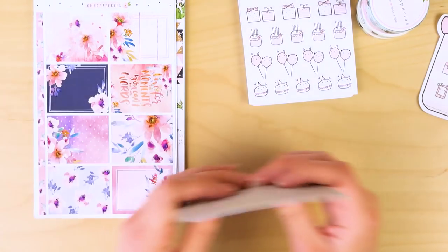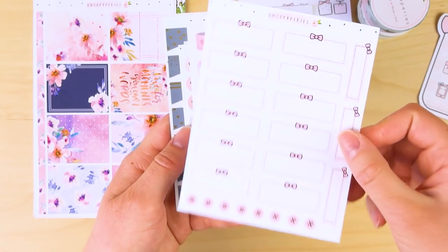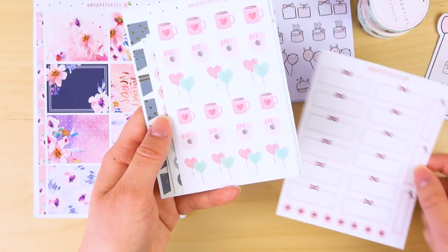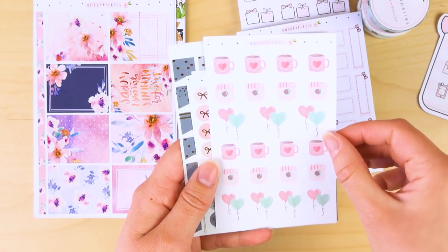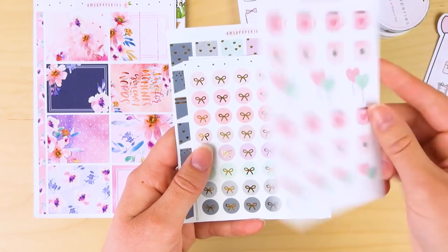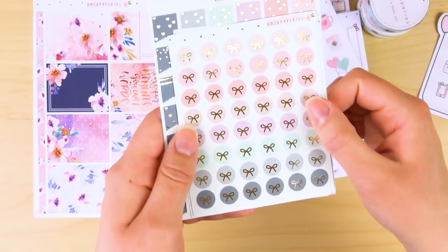She also has some other little bigger sheets here. So this one, I think these are like quarter boxes with her signature bows. Super cute. And this was just a random one, but it's like coffee cup, Instagram, balloons. I love the colors of this. So yeah, and then she has started making foil stickers.